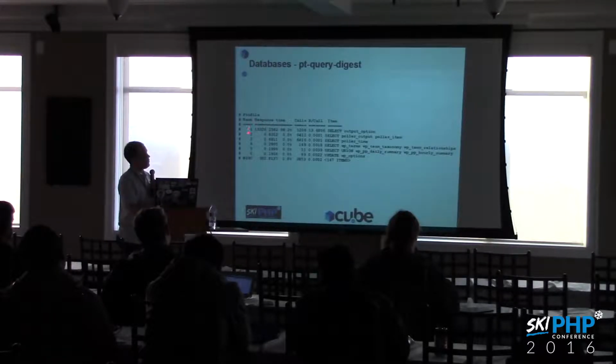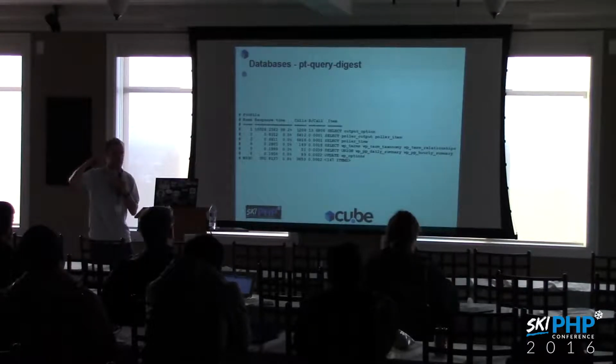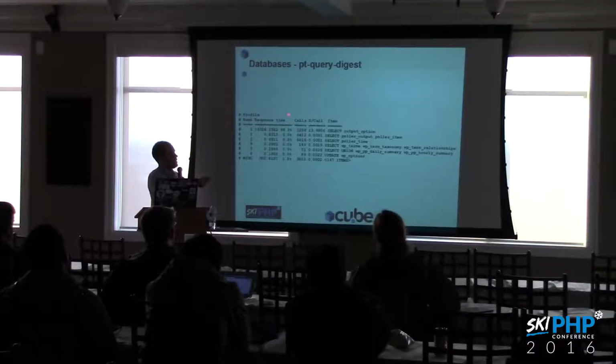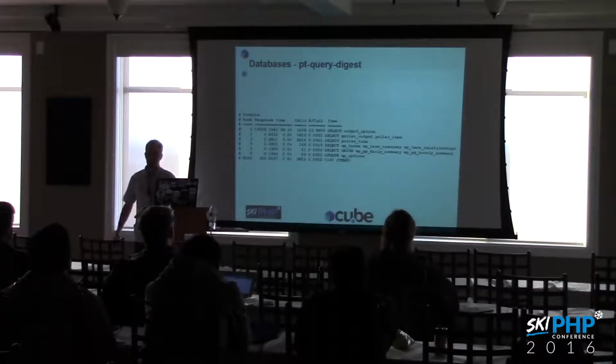So it will give you a number of queries, and it will aggregate similar queries. So if one says where ID equals 5, and the next one where ID equals 6, it will consider those queries identical if the rest of the query was identical. And then it will order them by the time spent on processing those queries. So in this case, you can see that these queries are all quite good, except for the first one, which takes more than 13 seconds to complete every single time. So that's definitely a query to look at.